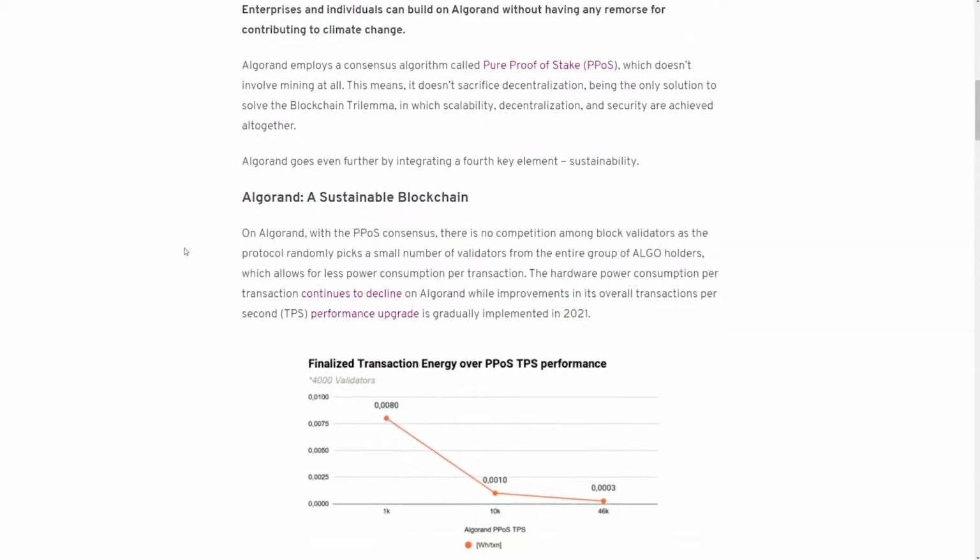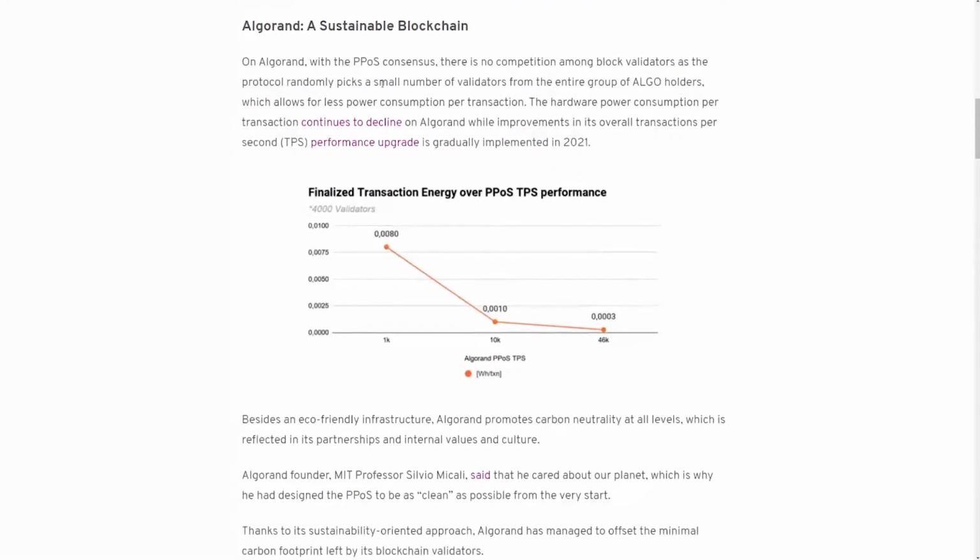So as I covered in more detail previously, Algorand uses this pure proof of stake consensus mechanism, which actually doesn't involve mining at all, which is very good for power consumption, but also it doesn't sacrifice decentralization or scalability or security, because these are all achieved together. And apart from these three, there is actually a fourth one as well, which is sustainability. Well, how do they achieve this sustainable blockchain?